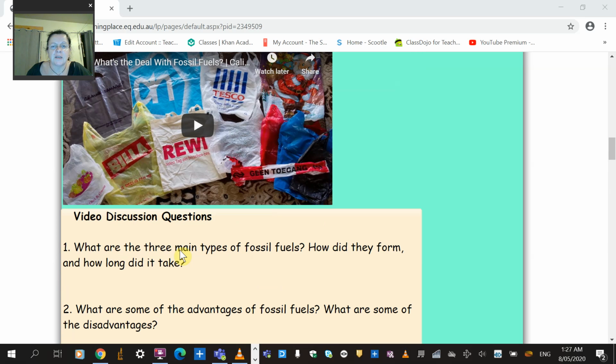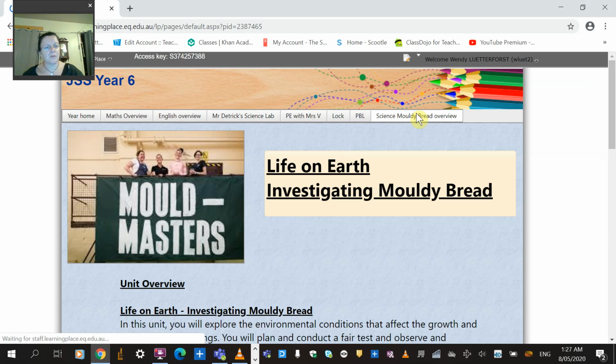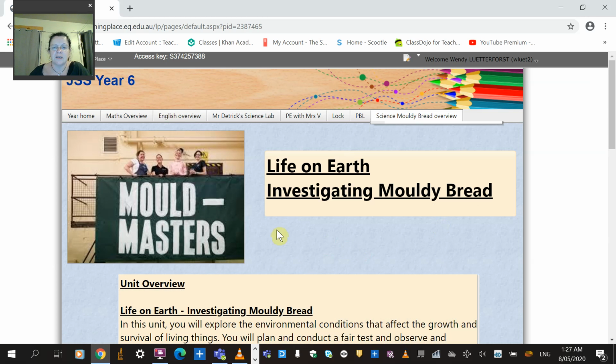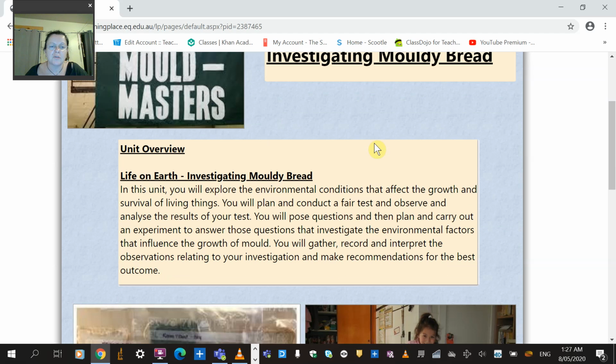So the other part on there, and this is actually a mark that goes towards your science mark for your report card at the end of semester 1, is a mouldy bread experiment. And I'm just going to go over this with you to make sure that you understand it. So what we're going to look at over the next 5 weeks is the process that yeast and water and flour has, what the reaction is that forms from that, and of course we make bread like that, and we're then going to investigate the mold that grows on bread.